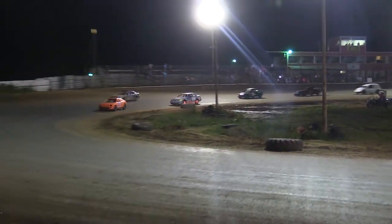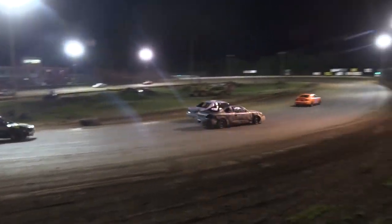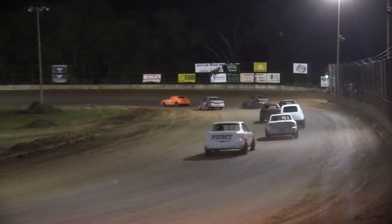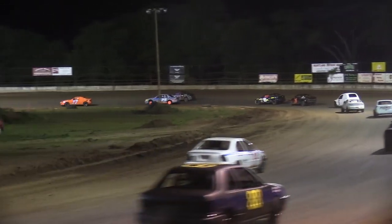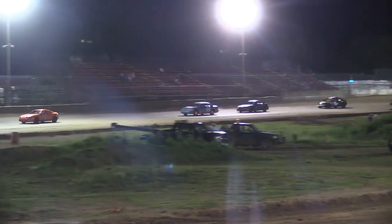Cheyenne Bowman. There's the 20 of Tim Day as he's now on the inside of the 05 of Cheyenne Bowman, battling there for second. Sitting there fourth is the 6 of Jeff Hilton. And in fifth, it's the 26 of Dan Nelson.